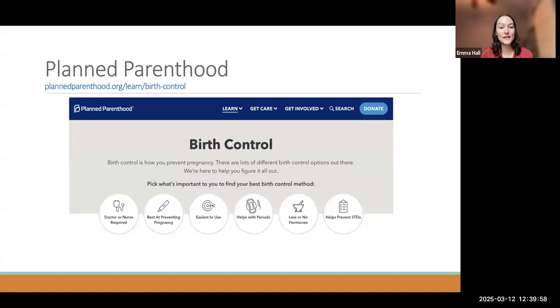And then the Planned Parenthood website, I also really like. And I think what they do very differently is that they kind of highlight maybe a couple of the most common values that people have when they're thinking about contraception. And that allows people to kind of narrow down and not be so overwhelmed by all their options.